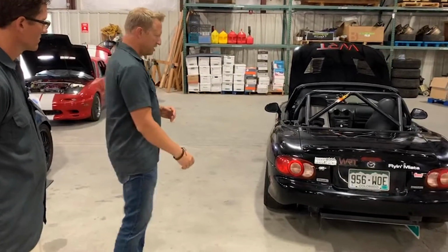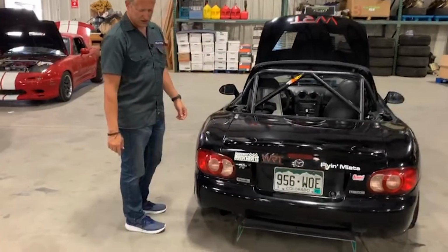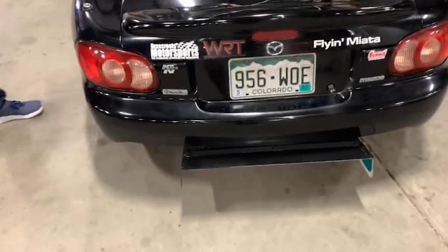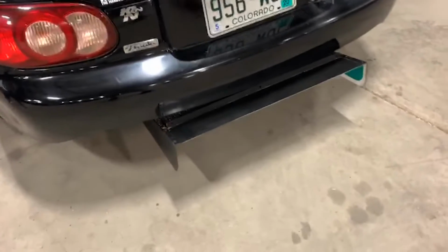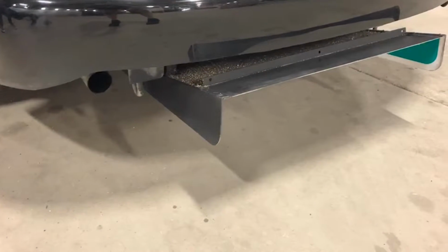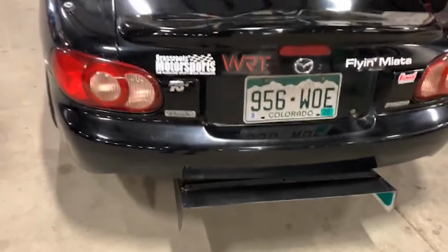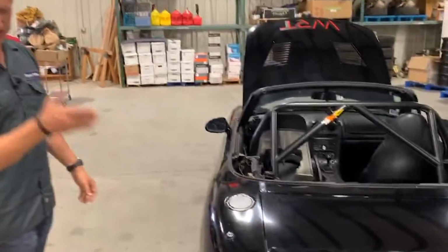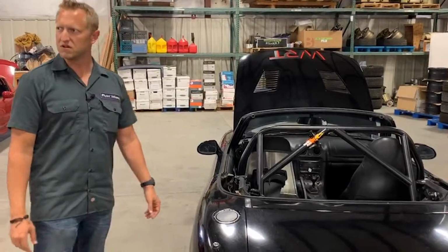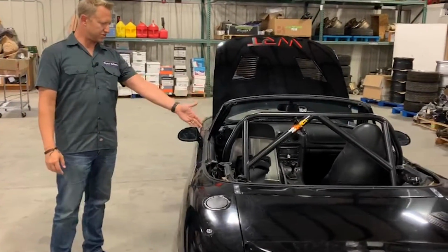But the aero nerds out there, this is not the right angle, and I know that. This is the angle when I'm driving around on the street so I don't drag the thing on the ground. It's right now probably about 15 degrees, which would work if I had a wing, probably. But I usually run that around 8. It's fully adjustable down to, I think, 5 degrees of rake. And then the bottom is covered up to here.